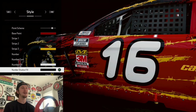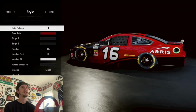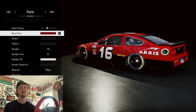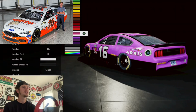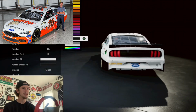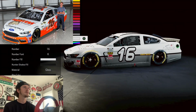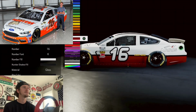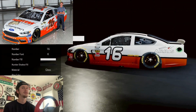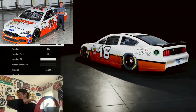The next one, we've actually already done this paint scheme, but we did it under a different video, and that is going to be his throwback Alan Kowicki paint scheme. Yes, the Biff did run an Alan Kowicki paint scheme. We're going to just throw orange down here on the bottom and leave the black there.